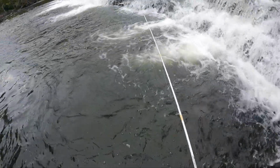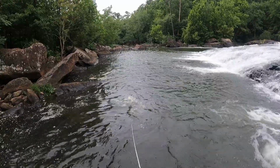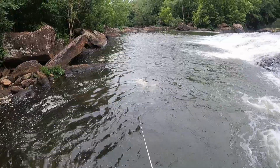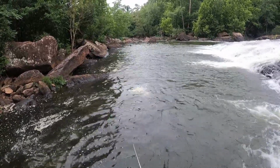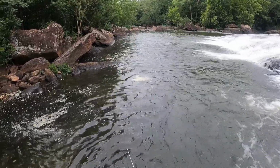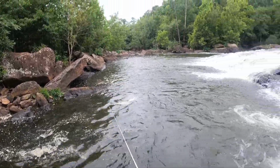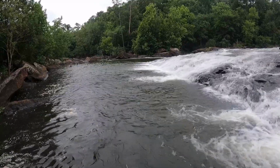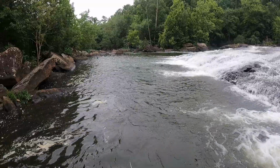Oh, and these rocks are slick. Let's get it way out there, and we're just gonna slow roll it back. You know, the current's gonna do a lot of the movement that we want it to do. It is kind of interesting though. Usually by now you get at least a little tap.